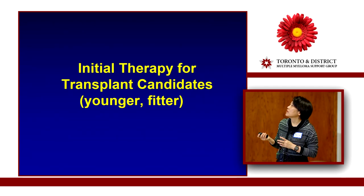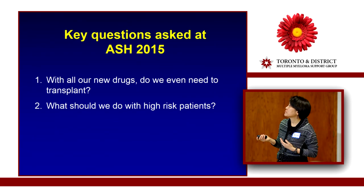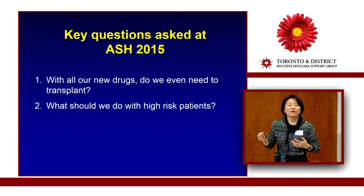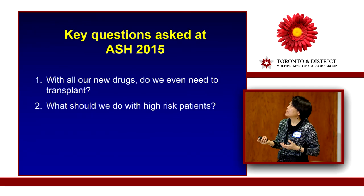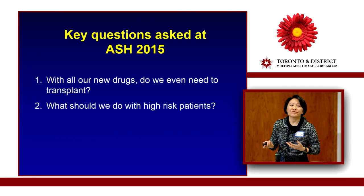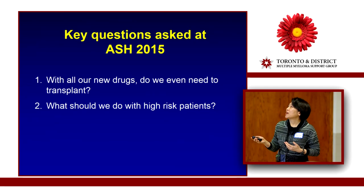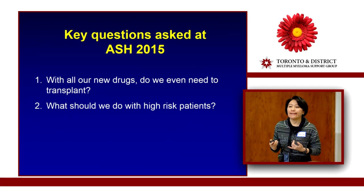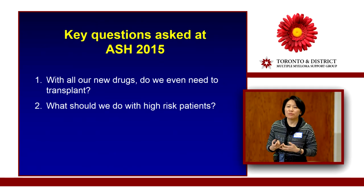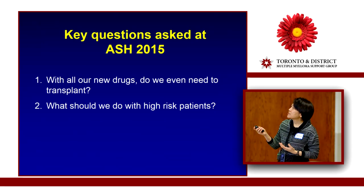So I'm going to start with the transplant candidates. These are the younger, remember, under age 70 generally, younger and fitter patients. Every meeting we go to, there are usually some themes that emerge. So I'm going to try to highlight what was at ASH and the two key questions that were asked and partly answered. Number one, with all our new drugs, do we even need to transplant? When we started getting Revlimid, lenalidomide, and bortezomib, people were going, gee, these work so well, do we even need to do this transplant anymore? And so I'll address that.